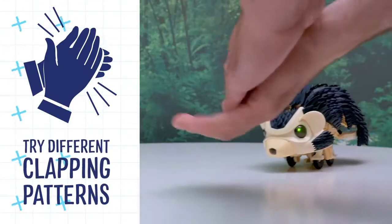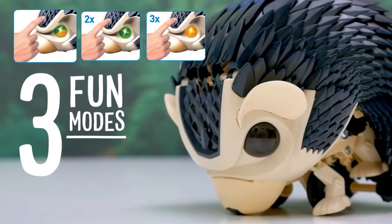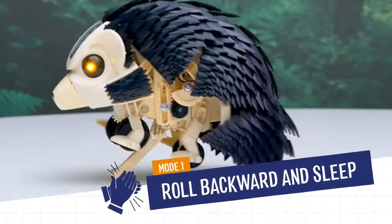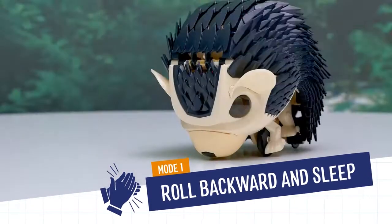Try out different clapping patterns to make it scurry around, tumble, spin, and roll. With 3 fun and entertaining modes, you can change how the hedgehog responds to your commands. In Mode 1, clap to get your hedgehog to roll backwards, fall asleep, and wake up.